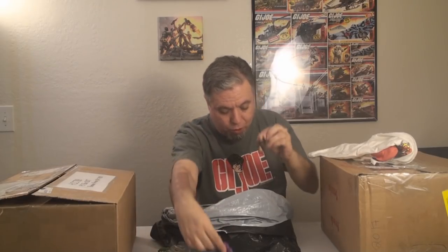There's a Targat, a Hydro Viper. There's General Hawk version 2. You can't see this because I haven't zoomed in. Let me get a little bit closer. But I'm going to be spending probably hours digging through.